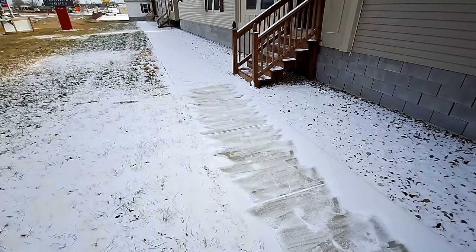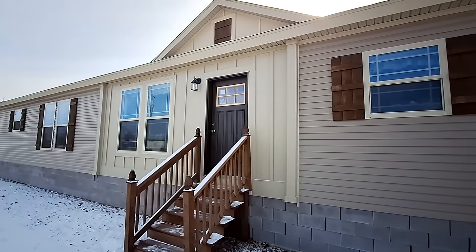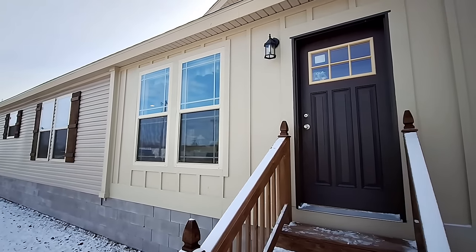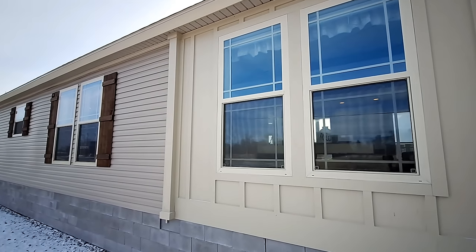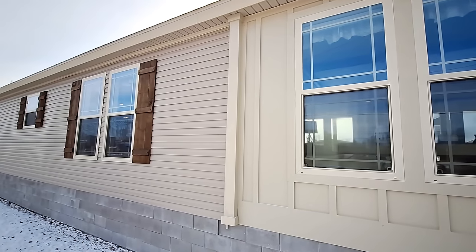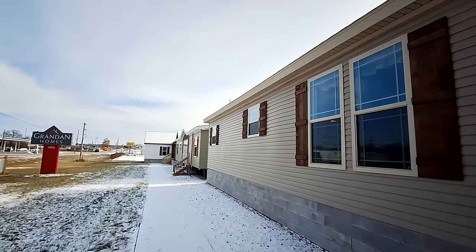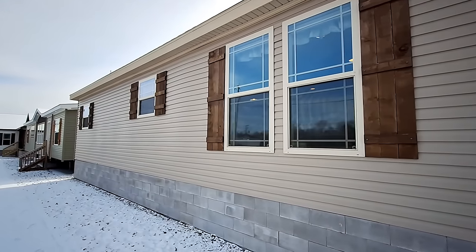It's been snowing. We got us a Deer Valley home, 3 bedrooms, 2 bathrooms, super nice kitchen in this one. Y'all just wait till you see the back porch on this guy. We'll get around to that here in just a minute. We are at Grandin Homes here in Salisbury, Indiana.